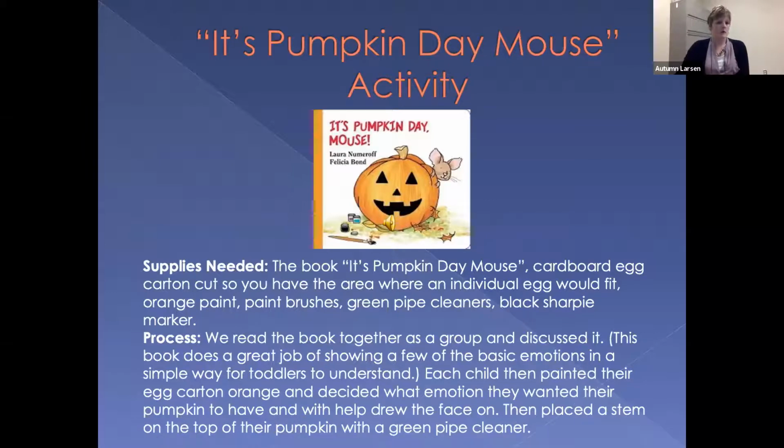The last activity I would like to talk about is called a Pumpkin Day Mouse. We just called it that because that's the name of the book that we read. So you'll need the book, it's Pumpkin Day Mouse, a cardboard egg carton, and once you have that, go ahead and cut out just where each individual egg would fit, orange paint, paintbrushes, green pipe cleaner, and a black Sharpie marker. Go ahead and read the book together as a group and discuss it as you're reading it.